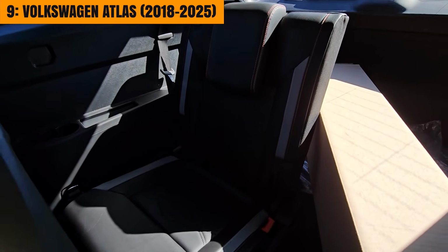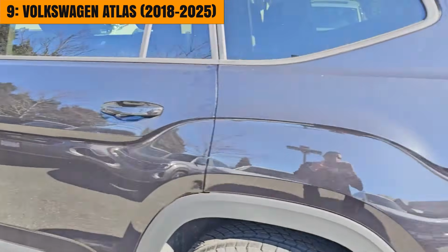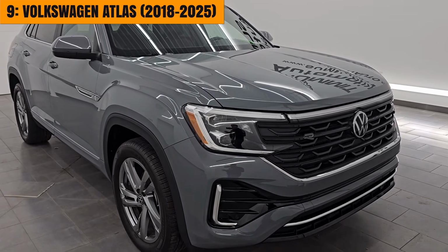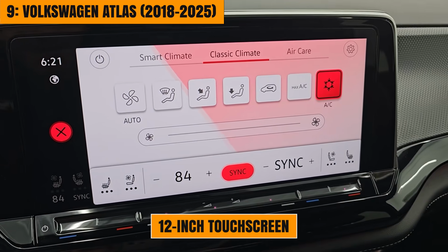The build quality is noticeably German. Solid door closures, tight panel gaps, and a vault-like feel. The 2024 refresh brought updated styling and tech, including a 10.25-inch digital cockpit and 12-inch touchscreen.